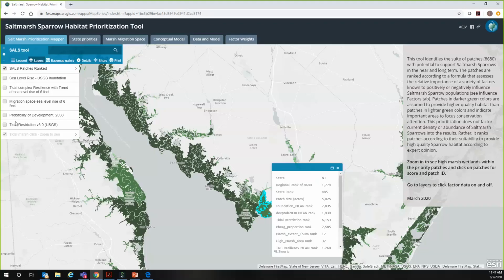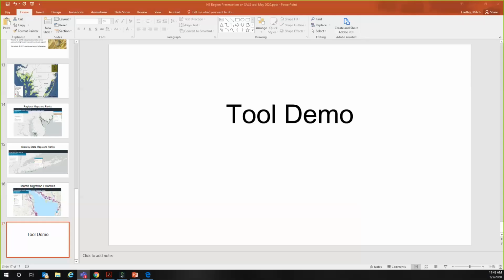I can't see the chat screen for some reason, maybe because I have too many screens open, but are there other chat questions? Christine or Amy? There's one. Yeah, so we already talked about showing the rank order, and then the next question was, for all of the rank values, is a lower value better?